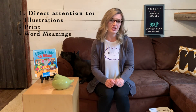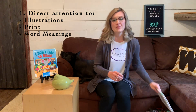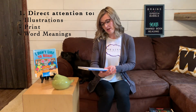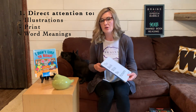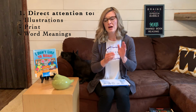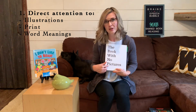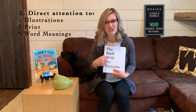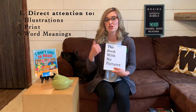So first is directing the child's attention to illustrations, print, or word meanings. So for this element, I've decided to use The Book with No Pictures, which is one of my very favorite books. Obviously, this part of shared book reading can include drawing the child's attention to illustrations, which in a book called The Book with No Pictures, there's not going to be any. But I can show you the other two parts of that, which are drawing your child's attention to print and also word meanings.